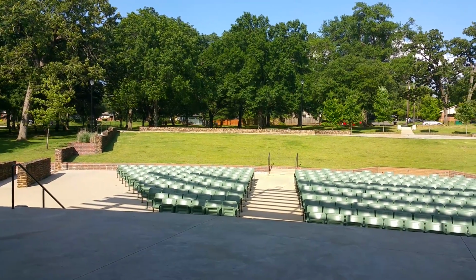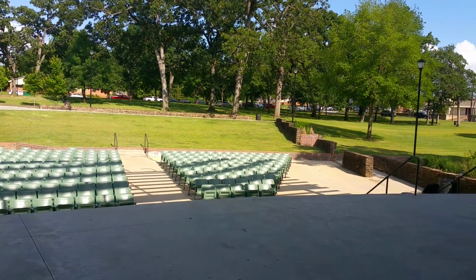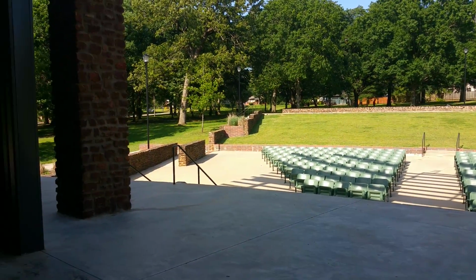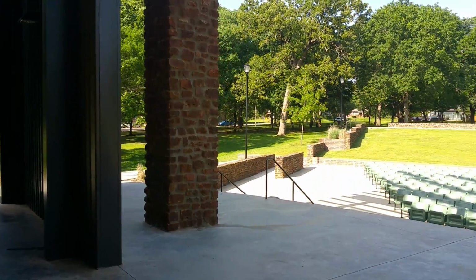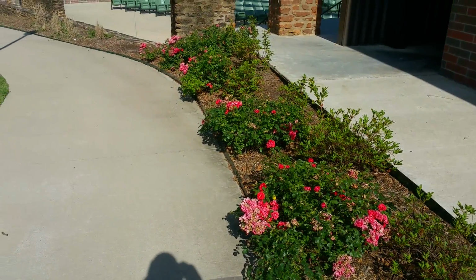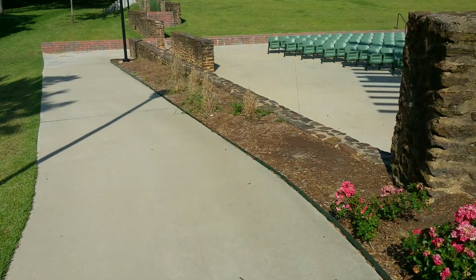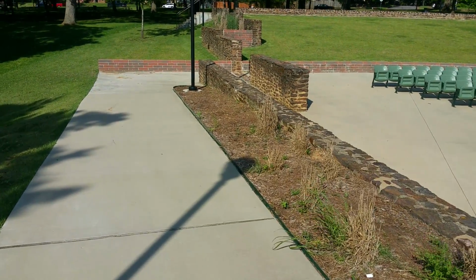Hey, we're back out here at Bergfeld Park, and I'm standing on the stage up here, and I come out here to give you an update on the water seal. I thought I'd just come up here on the stage to check it out. Walking down to the lower floor of the amphitheater.